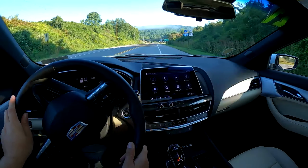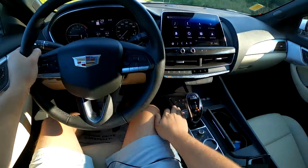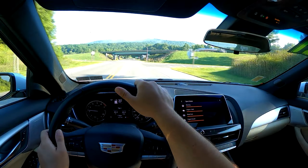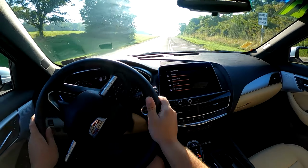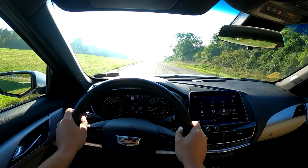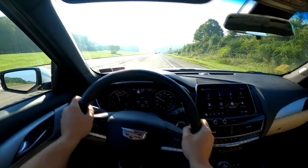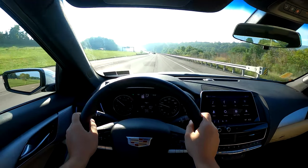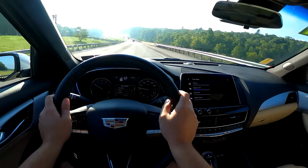All right. So we're going to put this thing in sport mode and see what kind of getup this thing has on the on-ramp here. Just a quick pull. Pretty solid. For the base 2-liter, pretty solid.